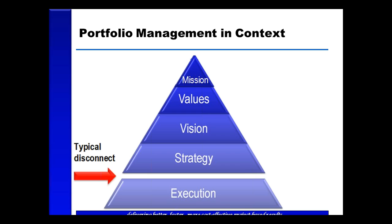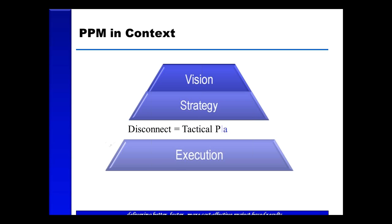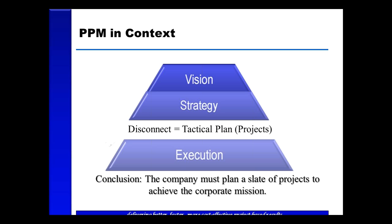And then oftentimes we talk about this disconnect between the execution of the project management of those projects versus the strategy that comes out of the portfolio. That disconnect, that tactical plan for how we in fact implement the ideas within a portfolio, we're going to refer to today as execution. So the company must plan a slate of projects to achieve the corporate mission. That's the bottom line. The projects are being done for a reason, because they should connect to the strategy, which should connect to the vision, which should connect to and support the mission of the organization. So that's the context we want to speak in today as we go through the rest of this presentation.